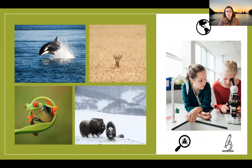So I just wanted to finish this talk by reminding you guys that what we talked about today was that animals need three things: food, water, and shelter. And they also have special adaptations for each different habitat that they have. And then plants make their own food, but they still need water, and they need sunlight, and they need carbon dioxide in order to make their own food.